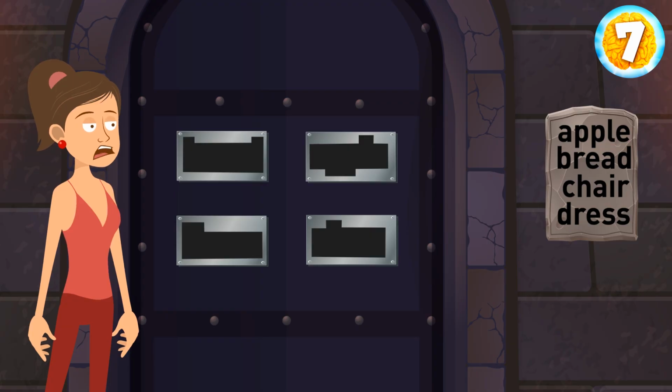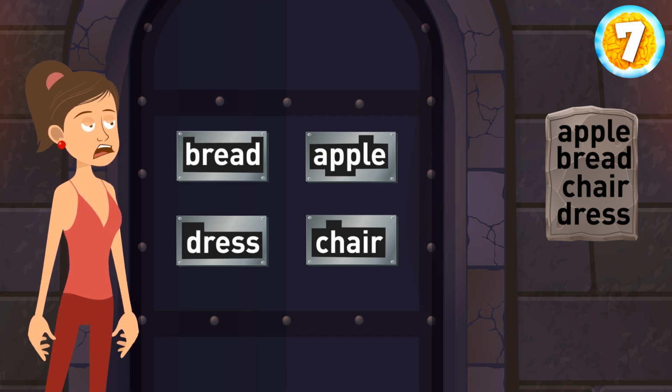Pay attention to the shapes of each password. Some letters are bigger than others, and each word should fit right in. So it should be bread on the top left, apple on the top right, dress on the bottom left, and chair on the bottom right.